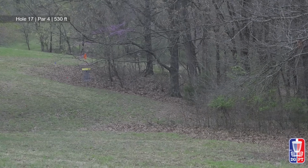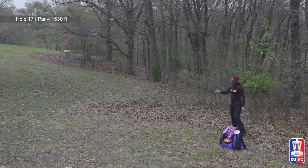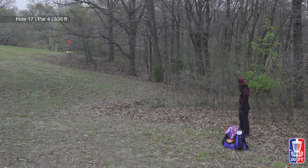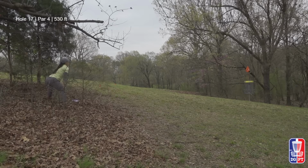Jessica Weese not excited to catch that branch on the right-hand side. It's going to leave a little bit of work left to do. They're too well guarded to putt from there. Yeah, it's challenging when you have skeletal woods like that. Some of the branches just blend into the background and you can't see them until the disc strikes.